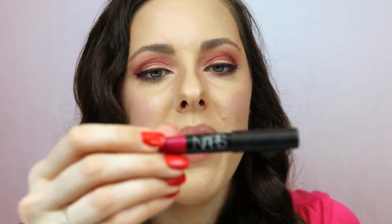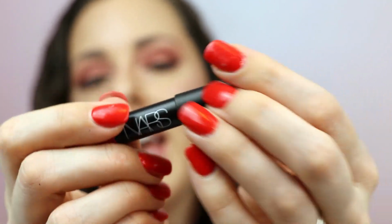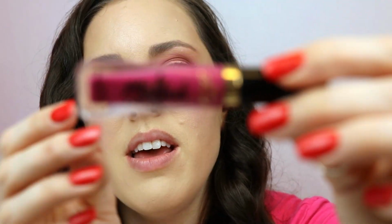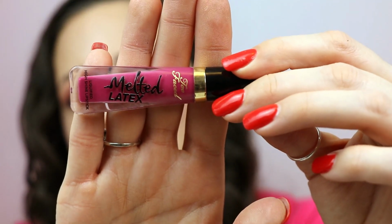And so I've got a couple options here for fuchsia for you guys. I've got a NARS lip pencil, and this one is in the shade Let's Go Crazy. And so this is what the pencil itself looks like. And these are nice little crayons that you can draw on, and I'll show you that. And then I've also got a Too Faced Melted Latex liquid lip in the shade Hot Mess. And so that's what this one looks like.